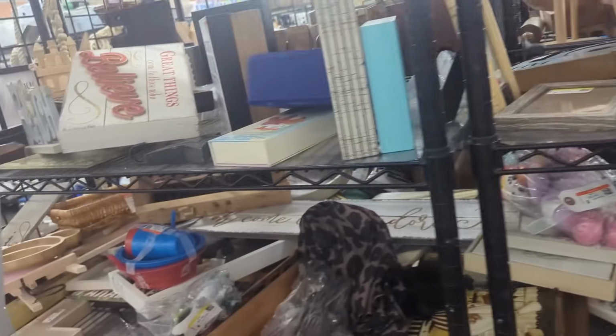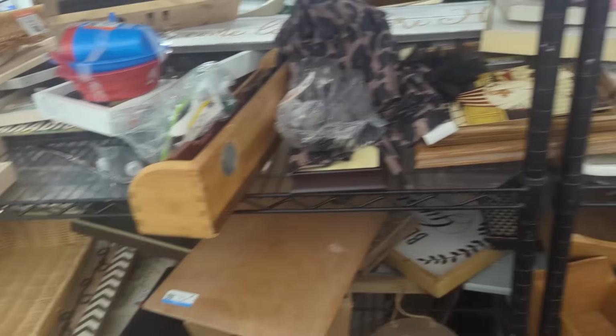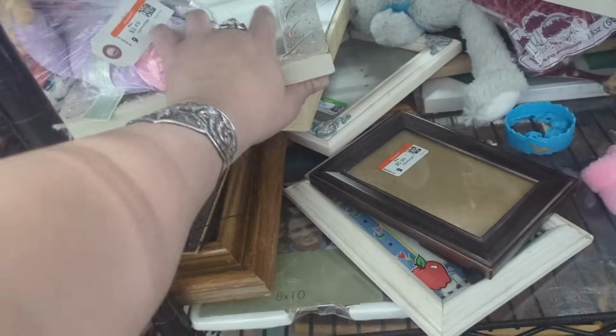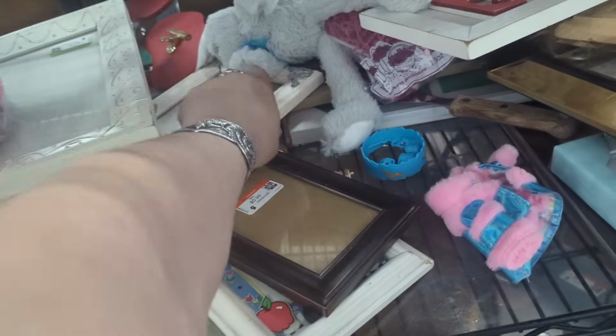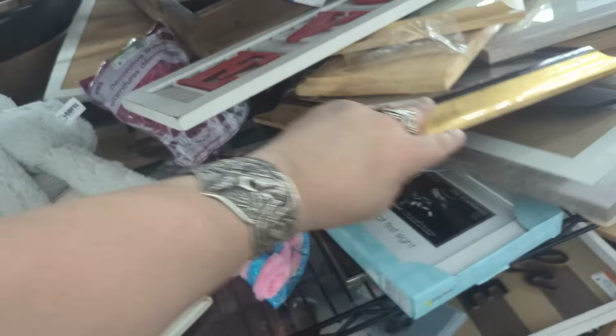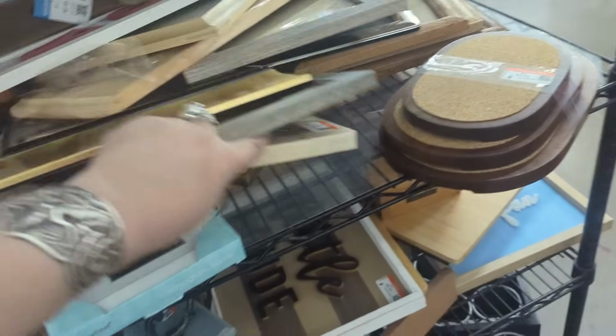Any more of those Burwood pieces? That would be kind of fun to at least have one more, have a set. I didn't even, how much was that? I don't even remember how much that was. Did it have a price on it? I'm gonna have to take a quick look.